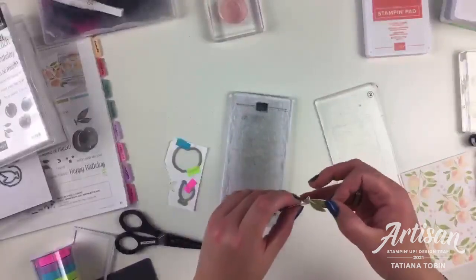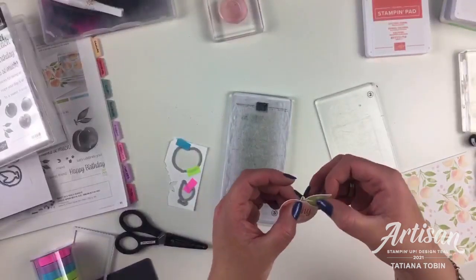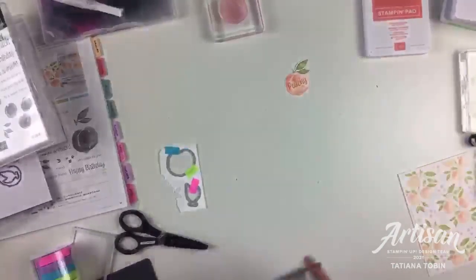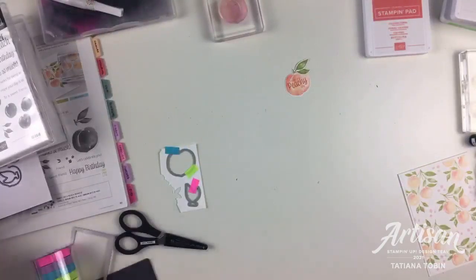So we don't have to spell it. Oh, spell. We've been listening to Harry Potter. And I have my wand out. Oh, maybe you could finish the card.